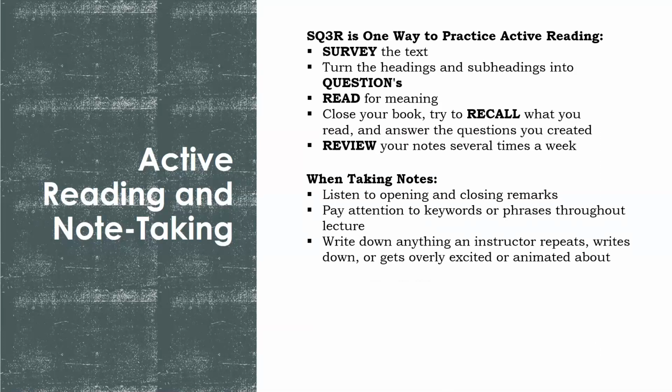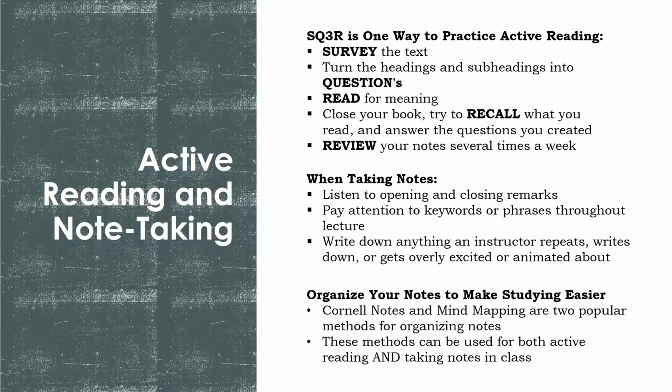When taking notes, you should listen to any opening and closing remarks, pay attention to key words and phrases throughout the lecture, and write down anything that your instructor repeats, writes down, or gets overly excited or animated about. Organize your notes to make studying easier. There are two forms to do this. The most popular are Cornell notes and mind mapping. These methods can be used both for active reading and for note-taking in your class.